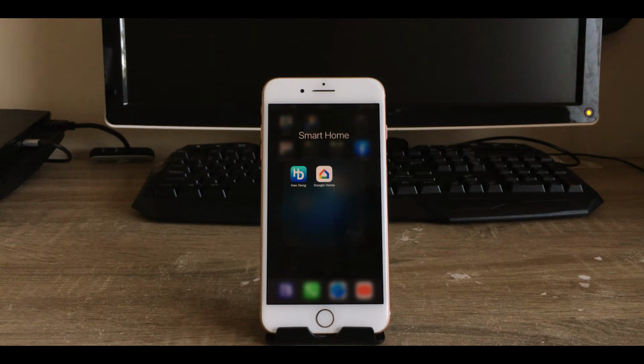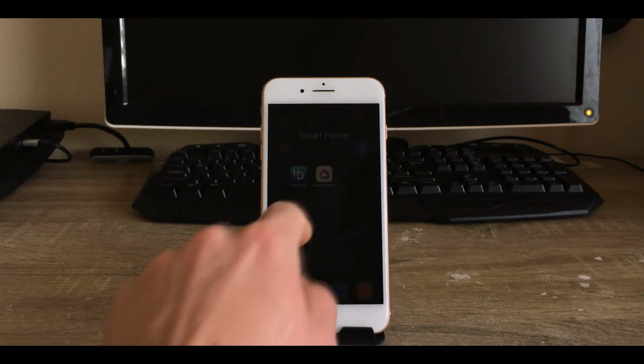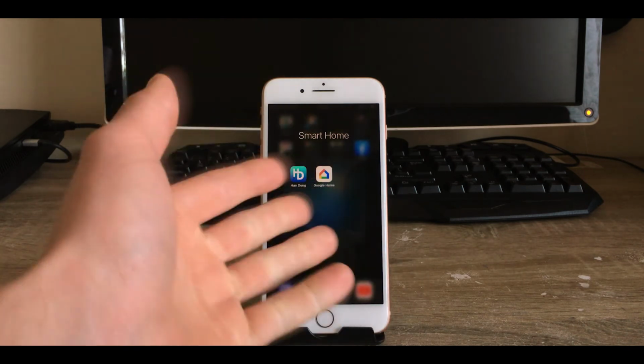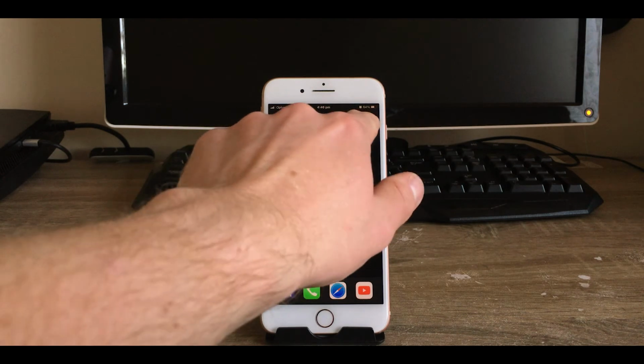So yeah, I haven't really had any issues with Google Home or HeoDen, which has smart lights, but I only have it for my lamp. I can pair this up with Google Home, but because of a couple of issues, I can't at the moment.